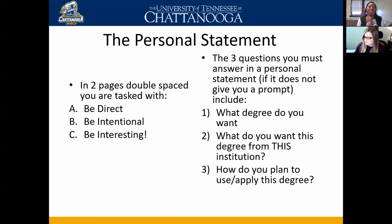Personal statement. This is a great bread and butter of your application. You get 2 pages. If you go 3, it is very likely that your application will not be read. Keep in mind, if the program is a competitive program, they may get 500 applications, they may get 1,200 applications. Imagine one person having to read 1,200 applications. If they open your document and it's 3 pages, they're not reading it. So 2 pages is what you get.